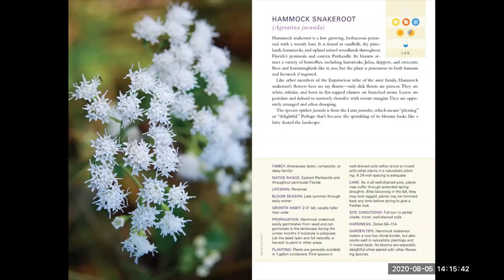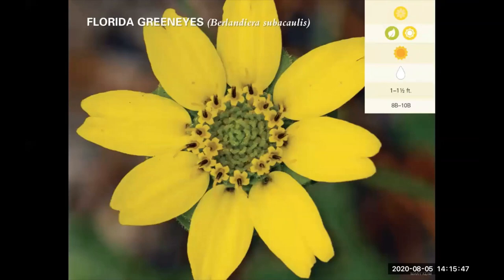I'm going to now go over some of the plants in the book. I've highlighted a few that are particularly exciting to me, some of my favorites for various reasons. The first one here is Florida Green Eyes. This is a great attractor of bees and butterflies. It blooms spring and summer typically, although in South Florida, it can bloom year round. And you're gonna see that a lot in here. We give the general range of bloom time, but things do vary throughout the state. So a plant that is found in both North and South Florida, you might get a longer bloom time in South Florida where it's a little bit warmer.